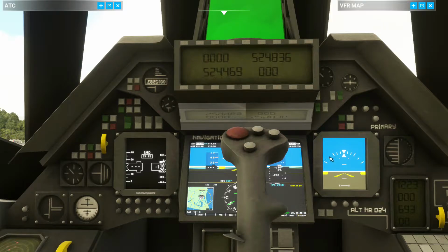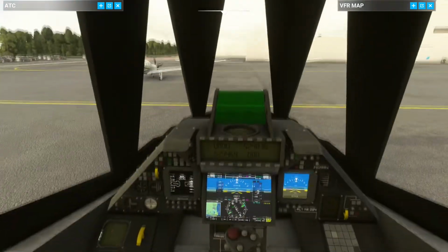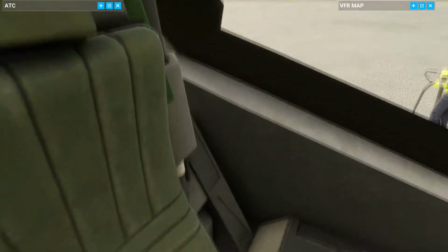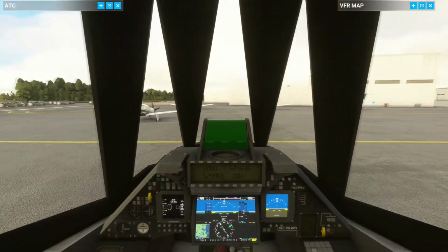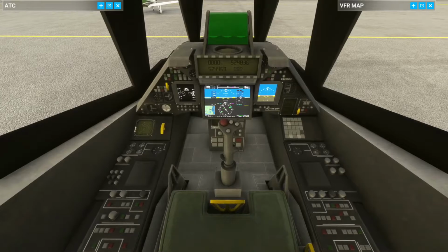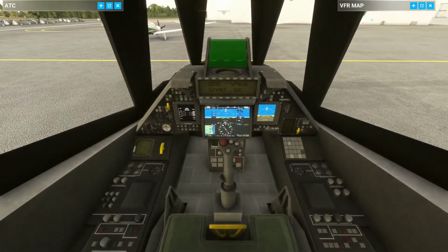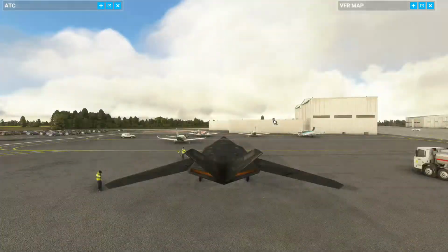Yeah, it is looking like none of these switches and buttons work. I mean, the only one that needs to work is the eject button, so we can eject ourselves. So it's centralised, and yeah, it works, so let's go look outside.